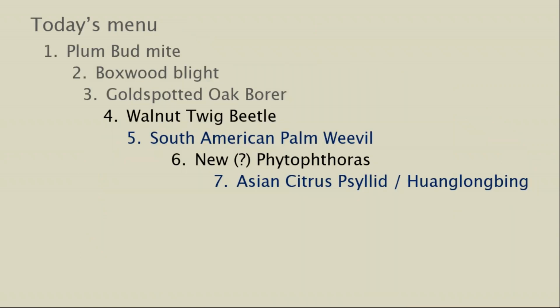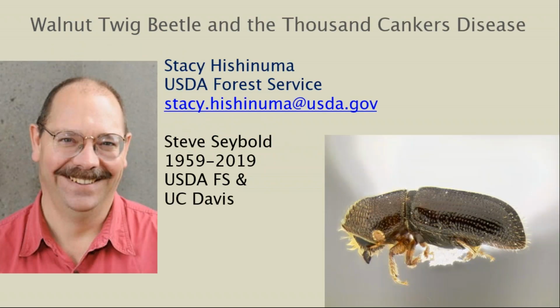Okay, so we're almost halfway there. Let's look at the walnut twig beetle and the thousand cankers. And I put this in really mostly as a tribute to Steve Seibold, who was one of our great entomologists focusing on tiny, tiny beetles. And Steve died last year, and it's a pretty huge loss.